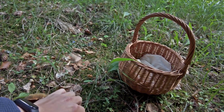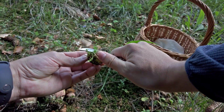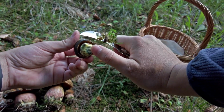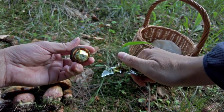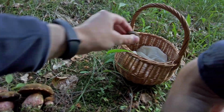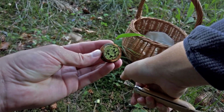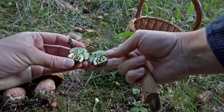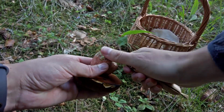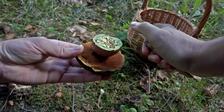It's time for cleaning. We'll start with the small ones. Seems like they are clean inside, no bugs. This one does have some worms in there. Destroyed. People say these are never wormy, but in my experience they could be sometimes. This one destroyed as well.